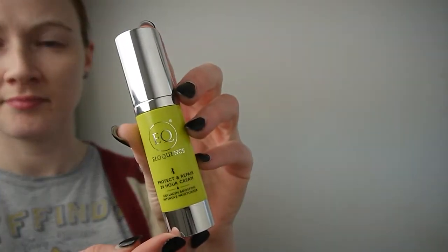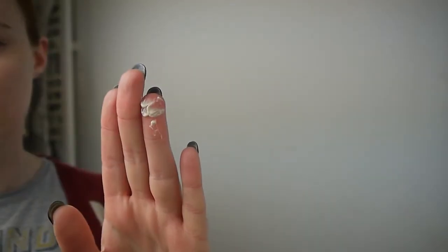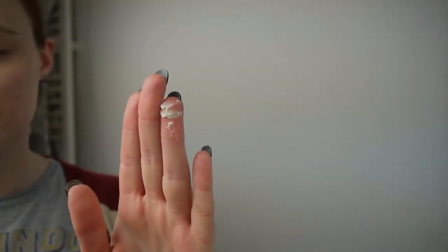Now, the last facial skincare product is the Protect and Repair 24-hour cream collagen boosting intensive moisturizer. Now this is a 24-hour cream for during the day to restore balance to the skin's natural moisture and to protect your skin from UVA, UVB. It also has a hyaluronic acid to help plump the skin and smooth and supple and all this kind of good stuff, and then use it at night to help hydrate and replenish.